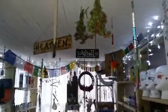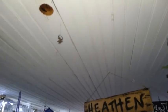And as you can see, look at the ceiling. I have all sorts of crazy stuff on the ceiling. Dancing on the ceiling. Even a spider. He's been there for a while. Almost 2 years. Well, actually over 2 years now. He's Spidey McSpiderton. So yeah. Anyway. And I have a little crystal chime over here.